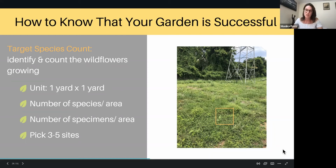We slightly change this because we are not interested in every single species that is growing there, but I call it a target species count, which is basically you identify and count the wildflowers that you planted, that you want to grow. I would suggest using a unit for this, which can be 1 yard by 1 yard, or a step by a step, and really get down to your plants and look at what you have there. What you should do is count the number of species in this unit area and count the specimens in this area.